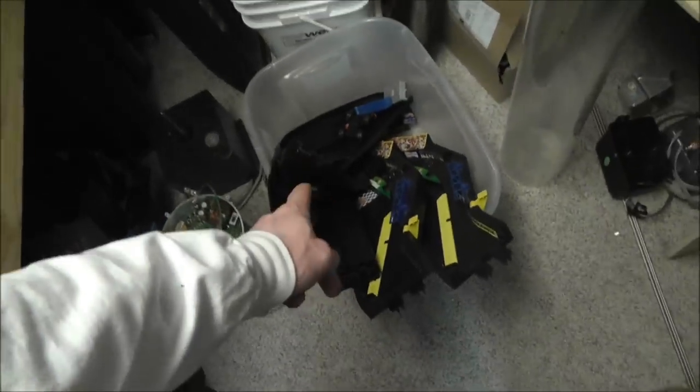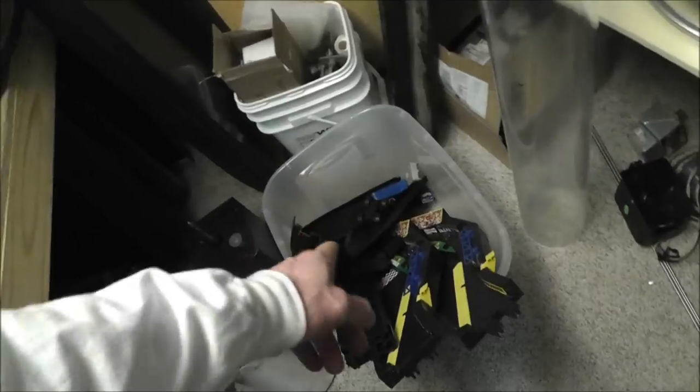Anyway, that's an awesome toy. That was just an awesome toy. I got it out for the kids to play with for a while. Let's see, what else do I got up here?